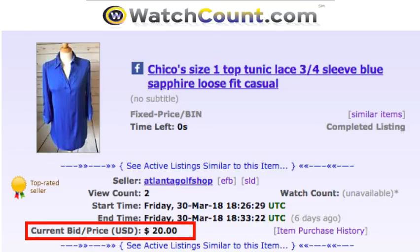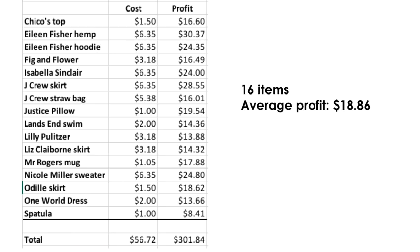Okay, so if we look at these items, and I just chose 16 items to show you, or else this video would just go on forever with every single item explaining it. But what I'm wanting to show you here is what the average person can do. I know a lot of you out there, you can't do hundreds of items a month. You just don't have the time, you don't have the energy, your lives are very busy, or you just don't want to put that much time into your eBay business, and that's totally fine.